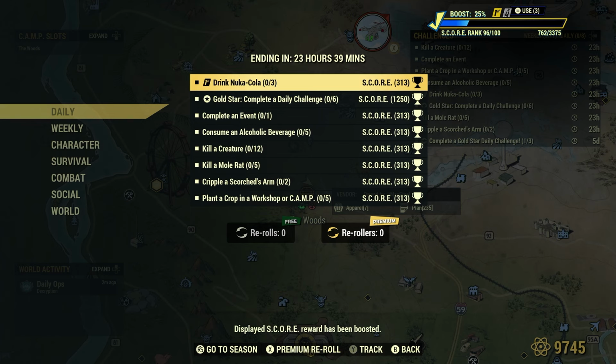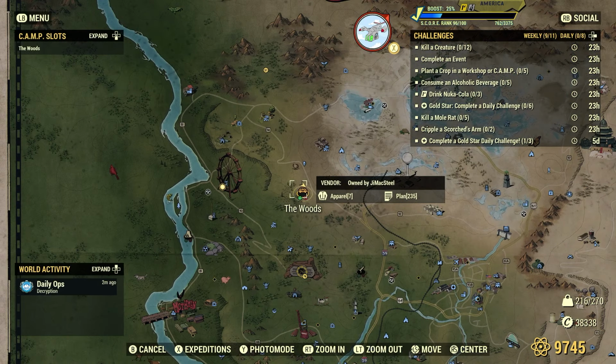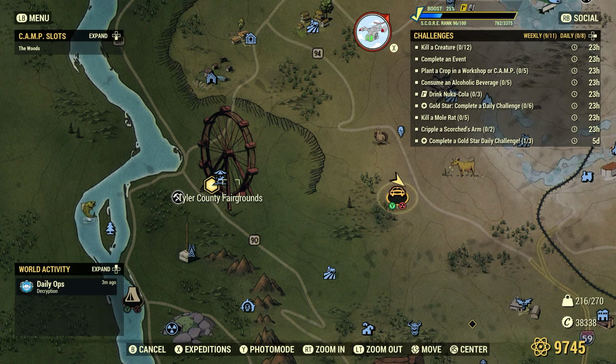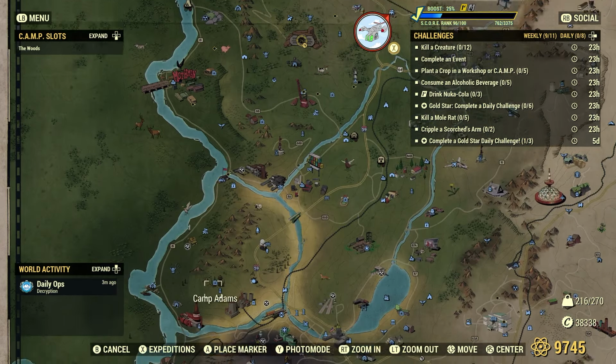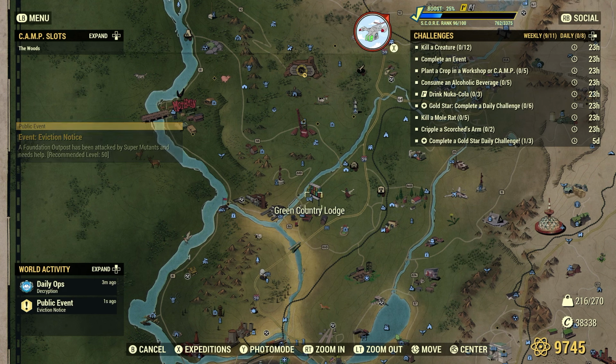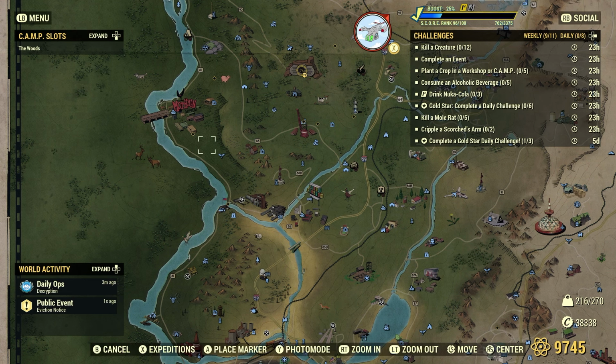So again, we have this particular daily, weekly challenge several times a week. And there are many, many great spots where we can find Nuka-Cola products. Most times they're very sporadic. You can find a lot of Nuka-Cola products right up here at Tyler County Fairgrounds, right down here at Camden Park. Down through Flatwoods here at the Green Country Lodge is a little Nuka-Cola machine. There'll be some Nuka-Cola products there as well. And there's a bus stop over here at Point Pleasant just to the right. When you go up from the water's edge, there's a little bus stop there, and there's two Nuka-Cola machines there also. So those are some great spots, just to mention a few.